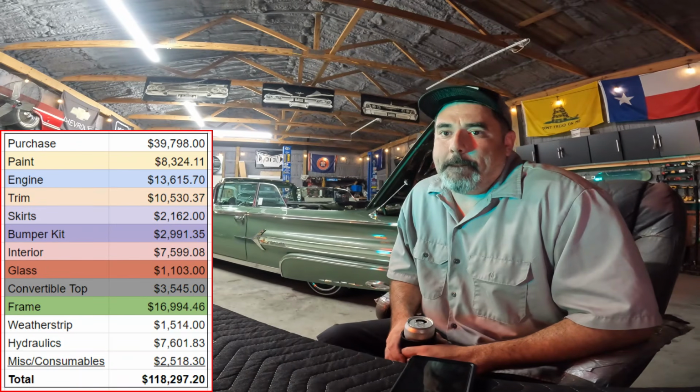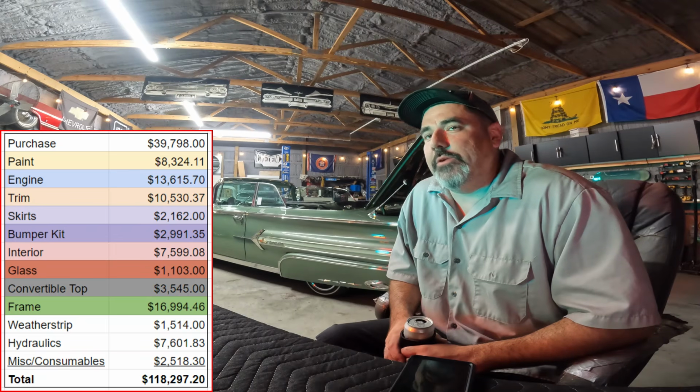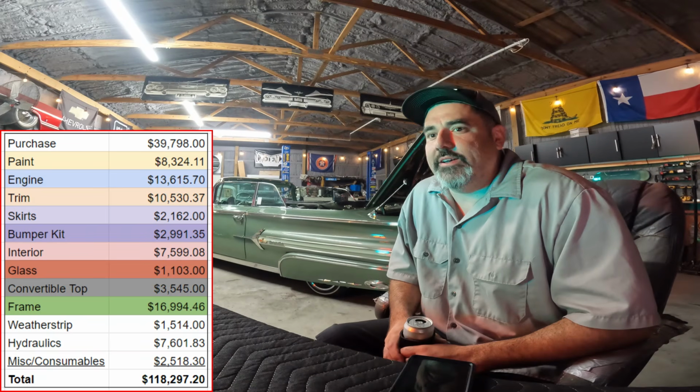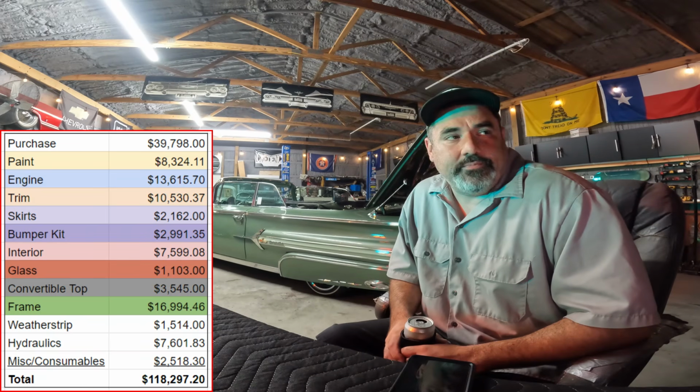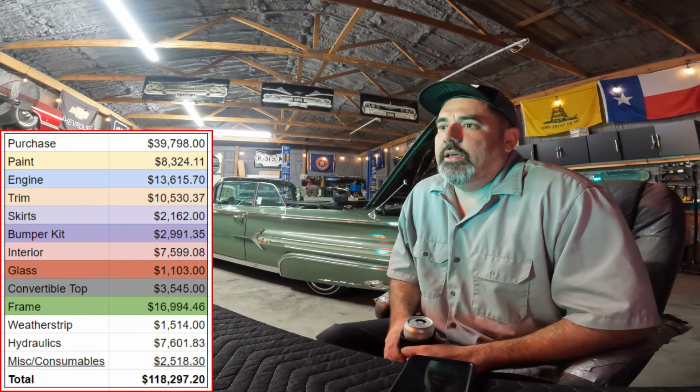I just wanted to put this out there for anybody who's considering taking on a project like this. But can you imagine if you paid labor? With all the hours you put in, it would be double in cost. And at that point, is it worth it? Right. And if I would have taken it somewhere, the labor hours probably would have been shorter because they're more experienced and have better equipment. But with that comes a higher labor rate. So, checks and balances.